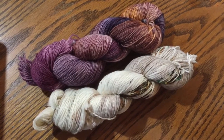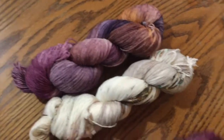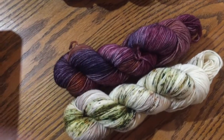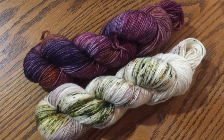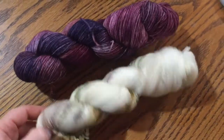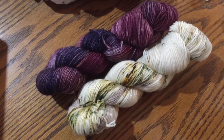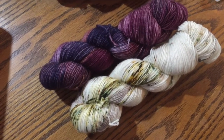I also wanted to show you guys this other combination I was not expecting to love, but I actually really do. This is Lichen and Douillet. I've got it also on MCN, and it just happened to skein up a little bit more clearly here. I really love these two colorways together, and I think they would make a really fantastic two-color brioche project, like a hat or shawl or something like that. Could be really cute together. Really warm, really cozy. Love it.